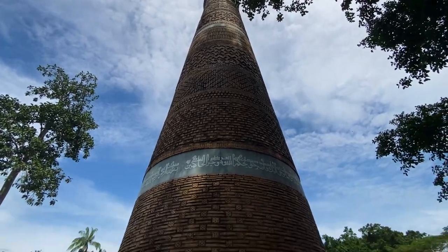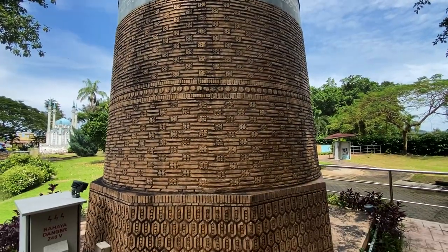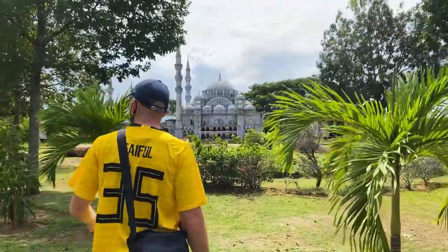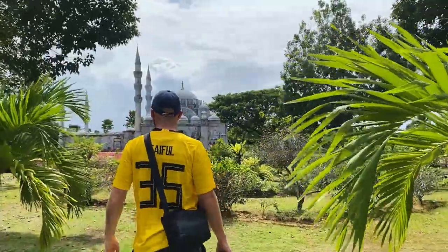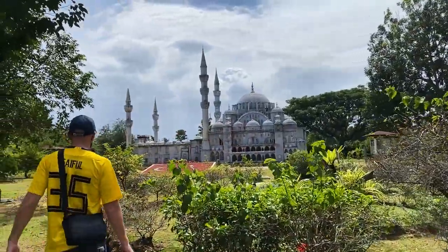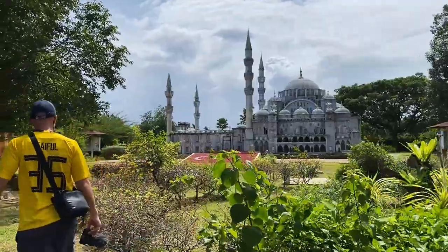Wow. There's your tower. Look at this one over here. There's your dome shape you were talking about. Wow. Let's go explore here. It looks super pretty, that one. Wow. Yeah, it looks a bit like a palace, right? A palace.